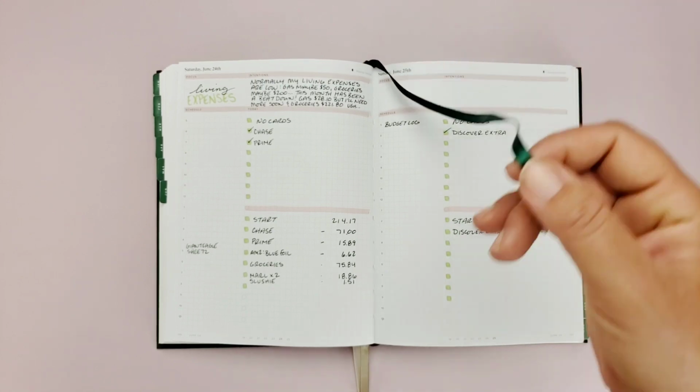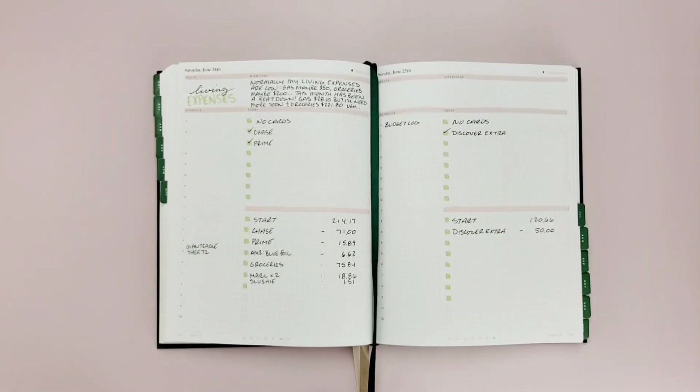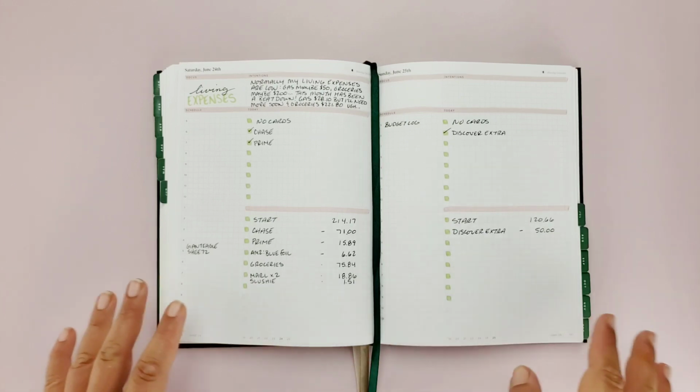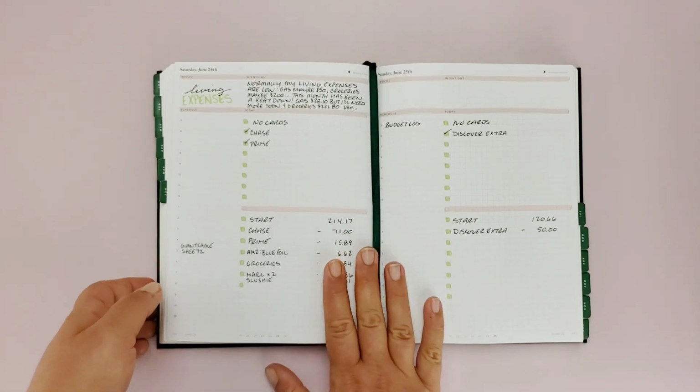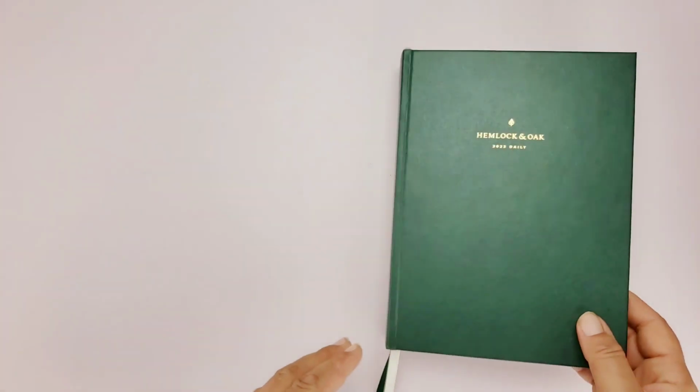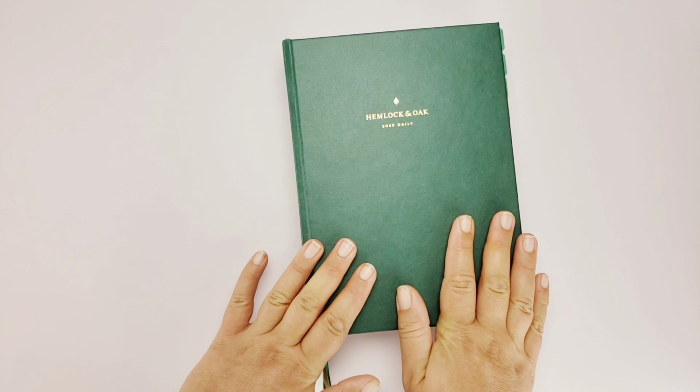But yeah, that's what I'm looking forward to next week. Gonna try my best again. No crazy shopping trips, no crazy shopping orders. We're just gonna make this work. So I think that's a good place to end with this week's budget review.